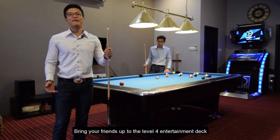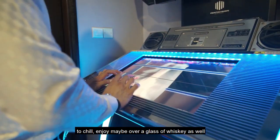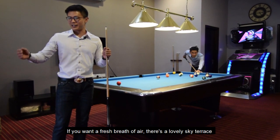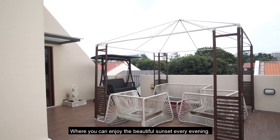Bring your friends up to the level 4 entertainment deck, where we have pool, we have arcade, and a lot of space for you to chill, enjoy, maybe over a glass of whiskey as well. If you want to have a breather of fresh air, there's a lovely sky terrace that awaits you, where you can enjoy beautiful sunset every evening.